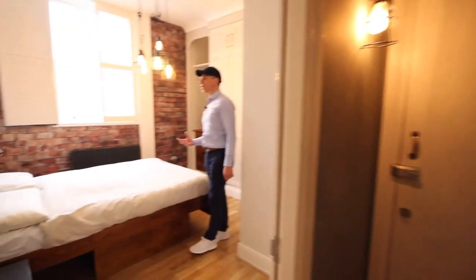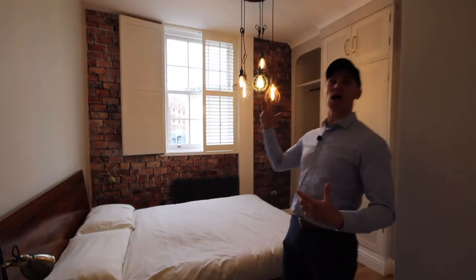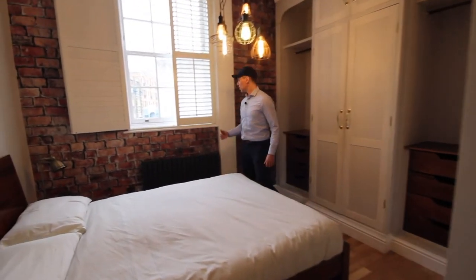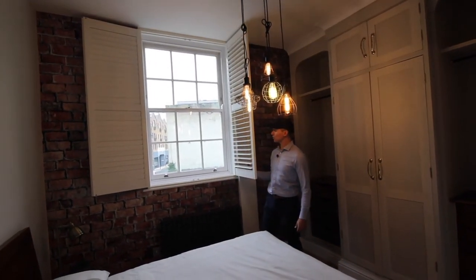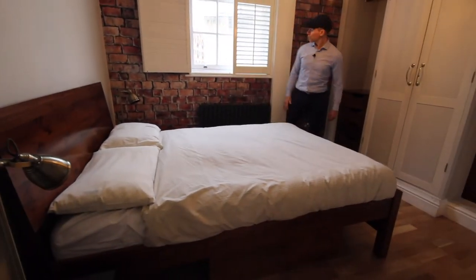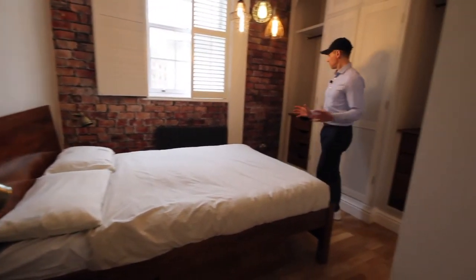So again, this bedroom, it feels nice and bright. The ceilings are really high in here as well. You've got a lot of light coming through these windows and the blinds, which I think you've got in the lounge as well, are really cool. I'm loving the feature wall here. It kind of adds some character.